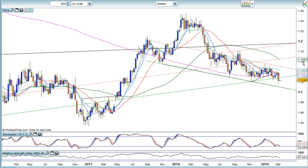Now, I don't think it's going to get up there. I think it's got a problem. I think last week we had the break. Whether it was a false break or not is a bit difficult to tell at the moment, because we are trading back above the little line that I drew in here, and we're just about on that line at the moment.